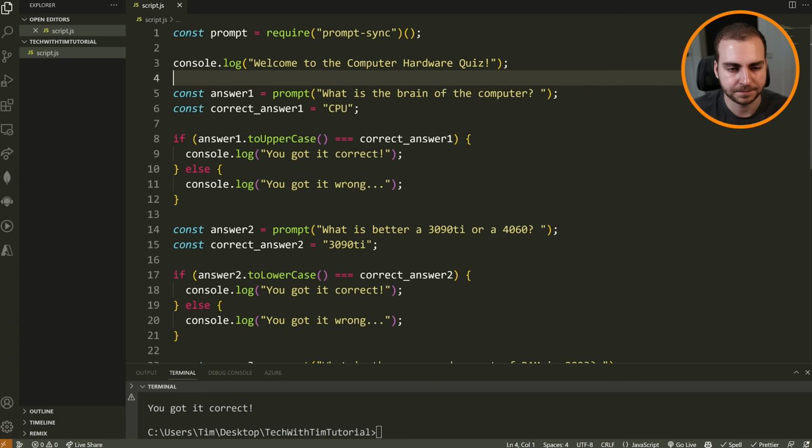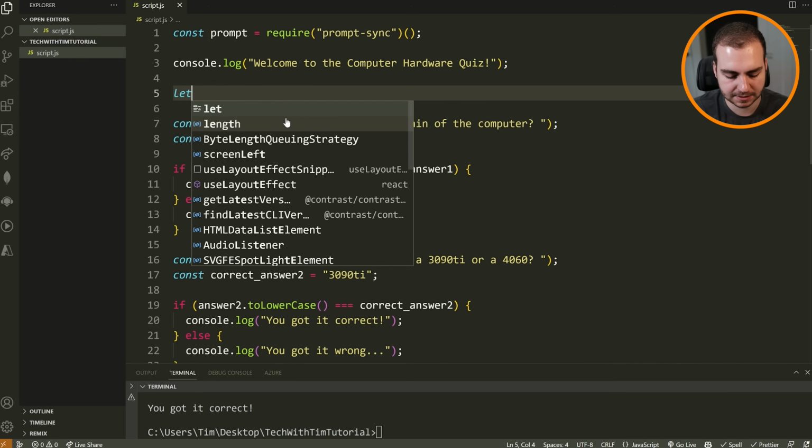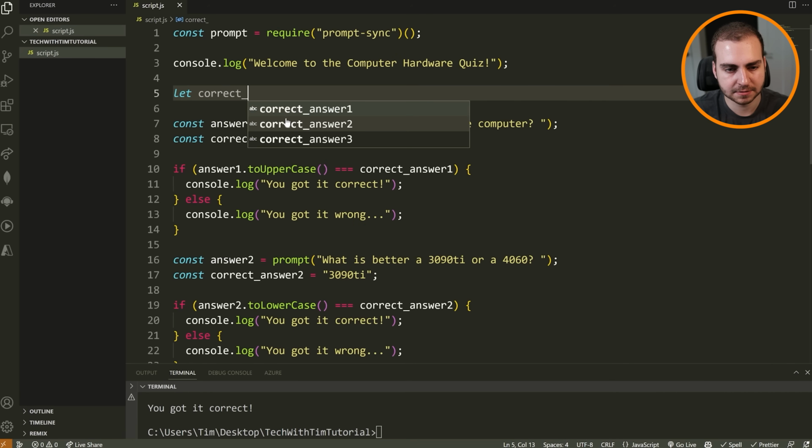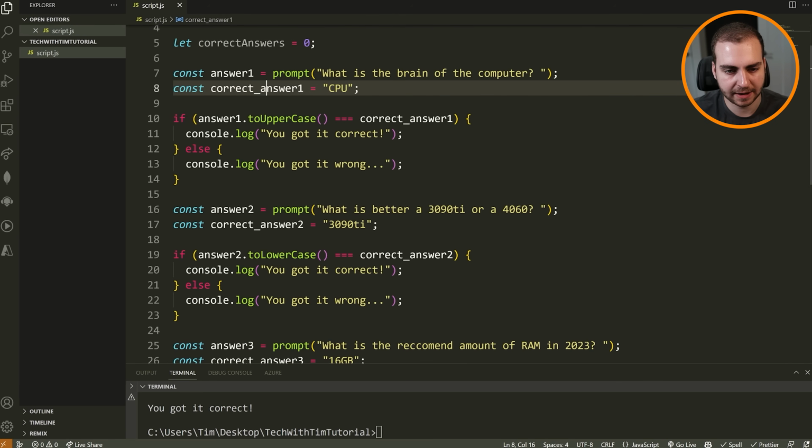So the way to do that is to go at the very top of our program. It doesn't really matter exactly where, so long as it's near the top and before your first question. And we're going to say let correct, and we'll just say answers like this equal, and then 0. Now, one thing I'll mention, just because some of you may be getting upset about this, I've used underscores for these variables.